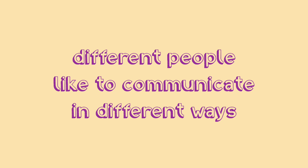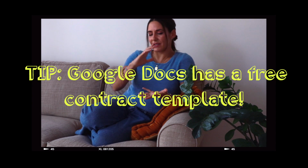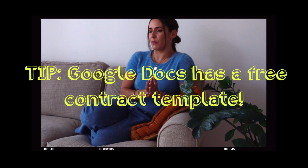Also keep in mind that different people like to communicate in different ways. So I've worked with lots of people who say, look, I'm not really good with text, I prefer if you would call me. Or, look, I really don't check my Facebook Messenger, so make sure you email me, otherwise I'm not gonna get that message. Keeping in mind that when you're working with things like contracts, to have them written down or typed in some way, just to keep people accountable, is something to remember.